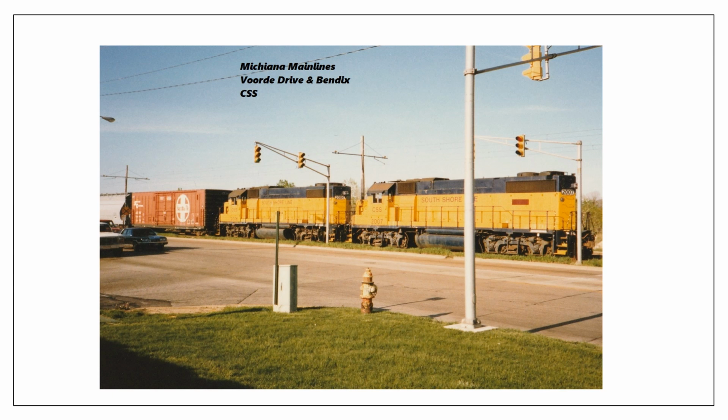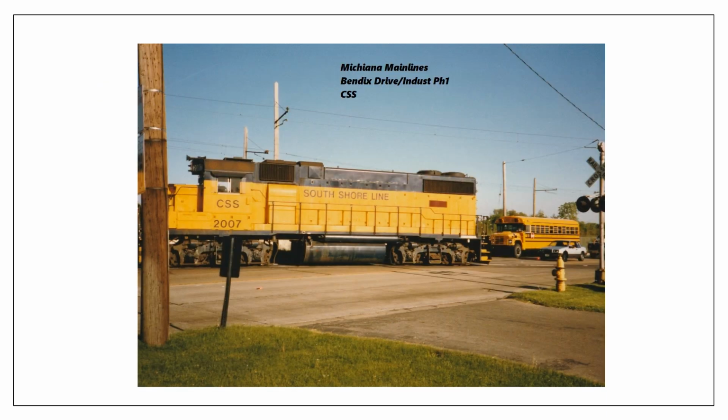Now here's a look at some freight action there at 40 Drive. Again, the diesel locomotives of the South Shore, probably maneuvering freight cars for spotting at one of the industries. Shot here, the locomotive crossing Bendix Drive. That crossing now completely removed, as well as most of that track.